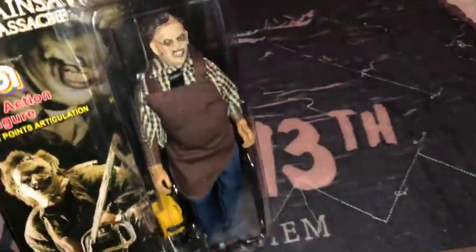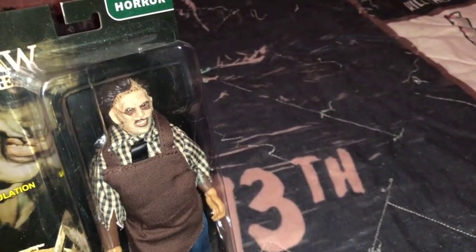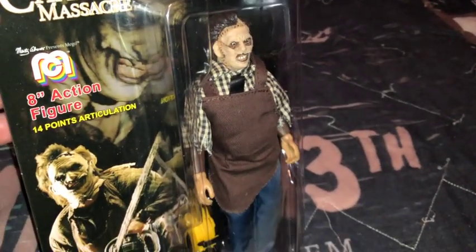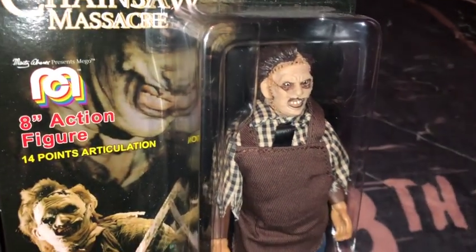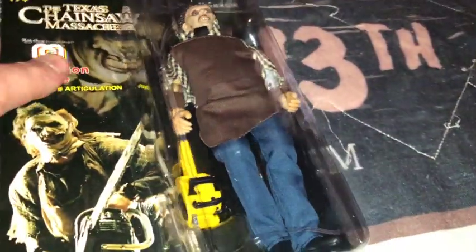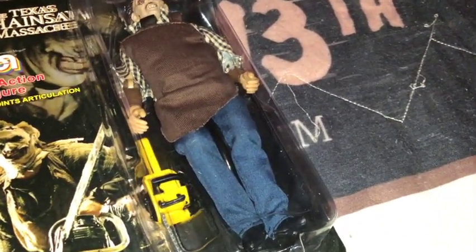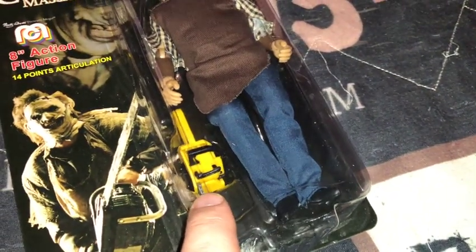I have a Mego of the Texas Chainsaw. This is the remake, I believe, right? This is the same movie that Jessica Biel was in, 2003, I think. So that's what Leatherface looked like in that movie. Now, if you notice, there's a little bit of trivia here for you guys. Or maybe not trivia, but just a fun fact, we'll put it that way. Or maybe not even that fun, but you see here his chainsaw is yellow.